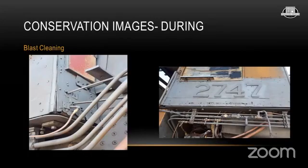Here are some more areas, and what it looked like up close after all the paint had been blasted off. Things that I thought were actually fabric were metal. It looked completely different. You could see different aspects of the engine getting up close after it had been blasted.